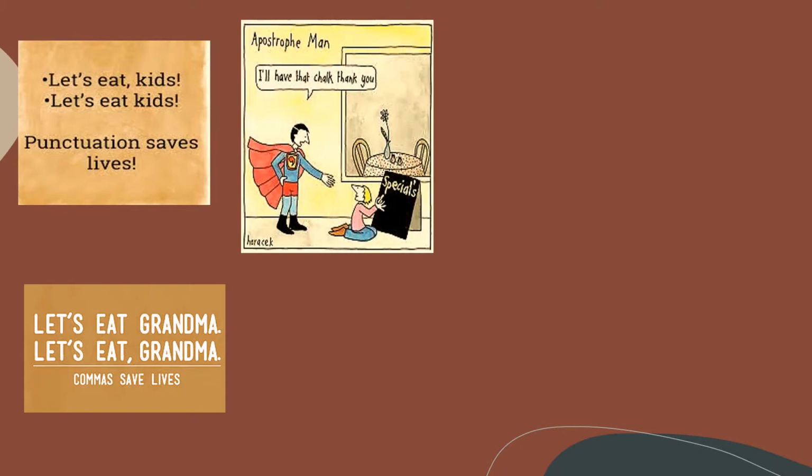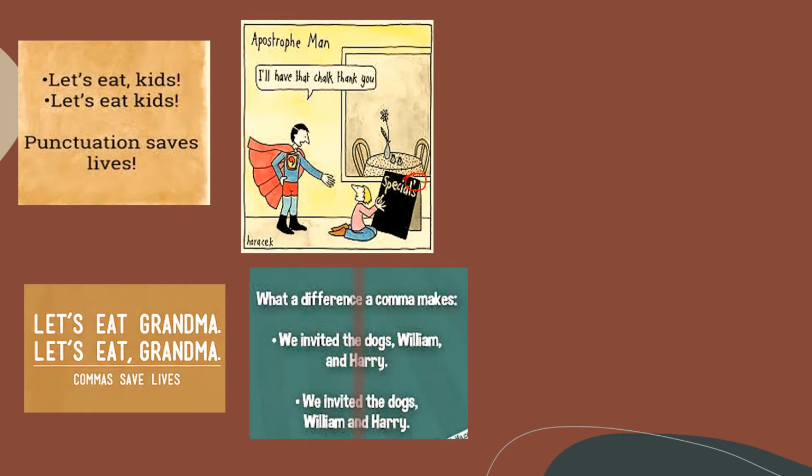Now, here we have the apostrophe here for specials. And the super guy over here is saying, can I have that chalk? Because he knows she is writing a wrong thing on that board over there. Because the apostrophe is used for possession, and she is writing that on the board, which is wrong.